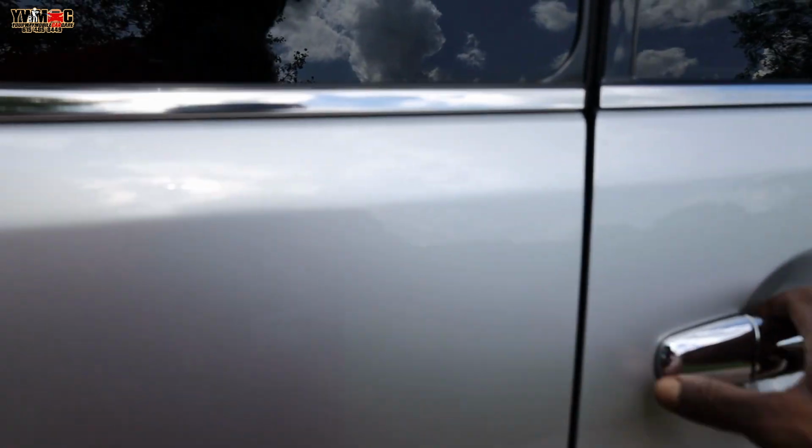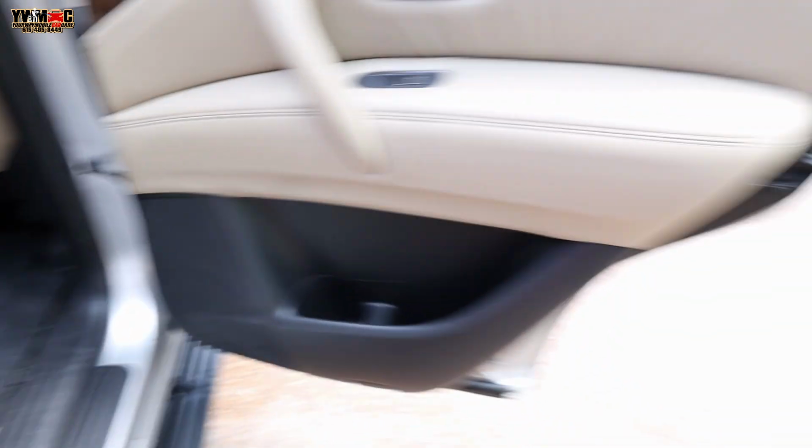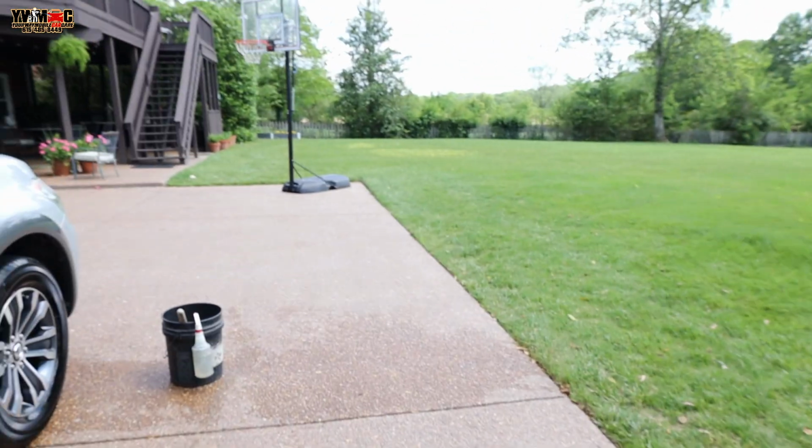Interior not really that bad, but with the sun blasting like this, I try to get out of the sun and get the car done as quick as possible. I'm finna get in here, do typical debris, little sticks, little twigs, little hair here and there. But I'm going to wipe down, vacuum, do my thing, you know what I mean? Yeah. But I'm hoping y'all having a great day.